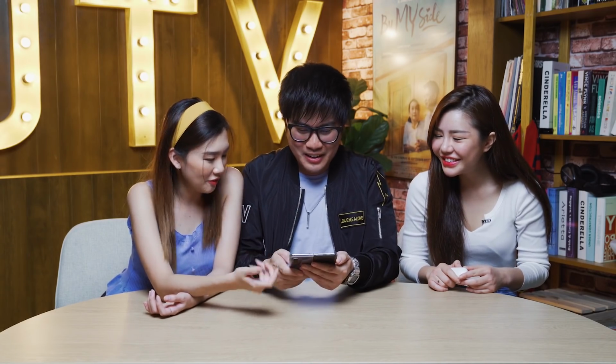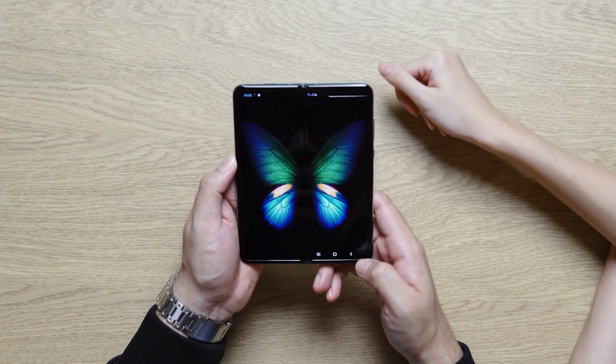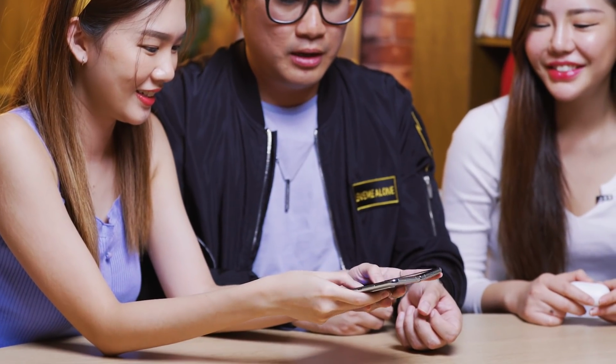Do you guys not know about this? Yes, I know lah, but to actually see it in front of you is like freaking crazy. You have to try it. Oh, okay. Who wants to fold it? Me! I'm sorry, Josephine. I'm actually quite scared to screw it up lah. Okay. All right.